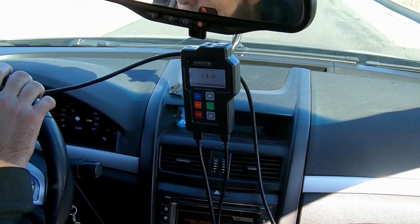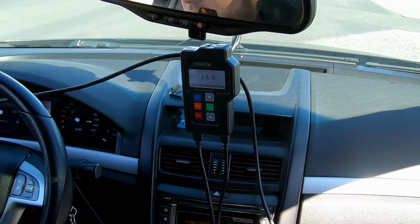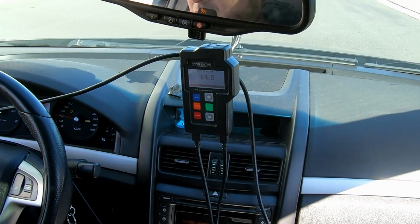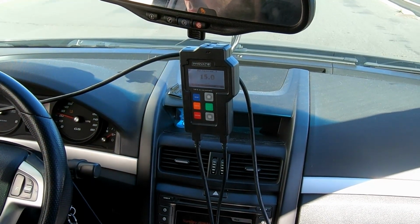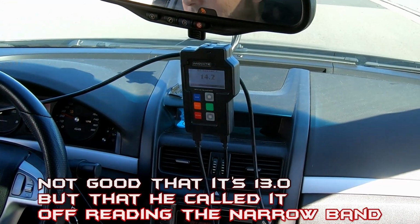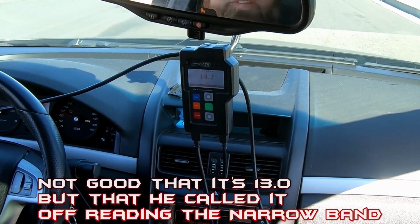This is why it's hard. This is why you have to have a dyno, dude. Luckily, you didn't see what the hell I was doing. Anyways, we got issues. 13.0, like my buddy said, by reading the narrow bands. That's pretty damn good. But yeah, we'll have to get this fixed.